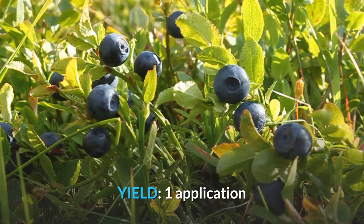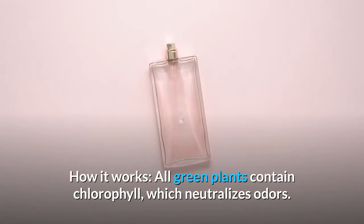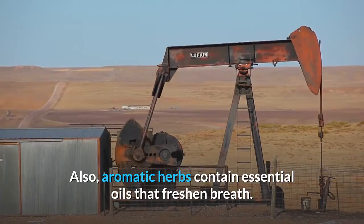Yield, 1 application. How it works: all green plants contain chlorophyll, which neutralizes odors. Also, aromatic herbs contain essential oils that freshen breath.